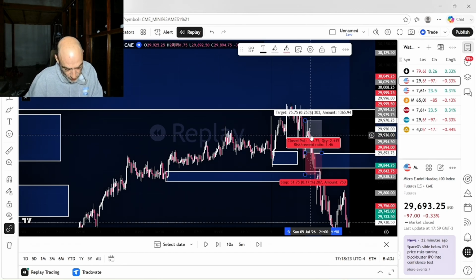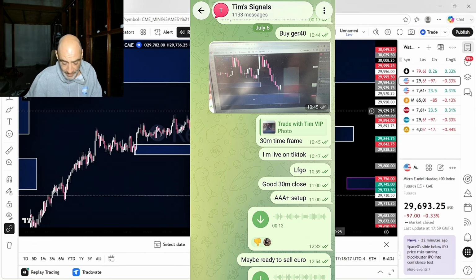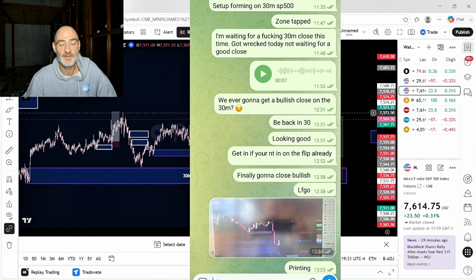And the next trade was on the German 40, but this is another one that I can't give you any data on because I don't have it on here. We also did a trade on the euro, which I can't give you any data on because I removed it. The German 40 did a 1.98R and the euro did a 1.25R. And then move on to the SP 500. So here's the SP 500 trade.